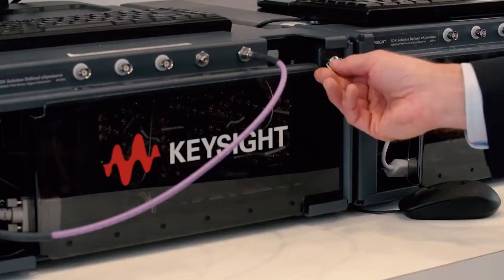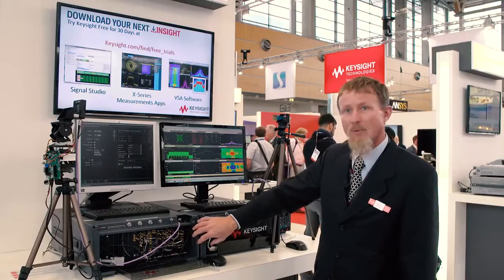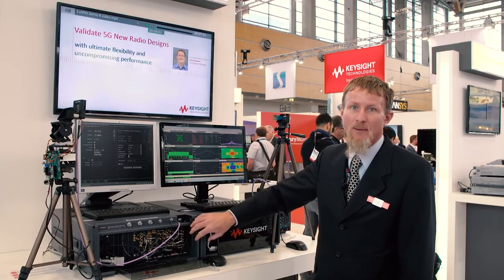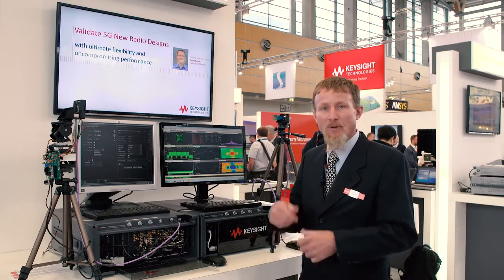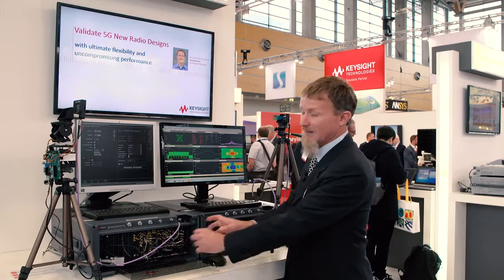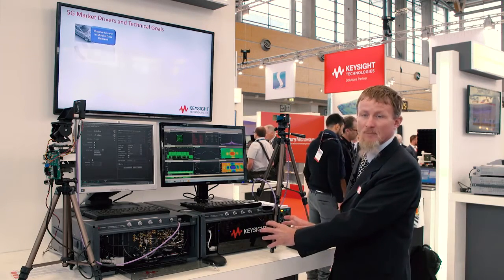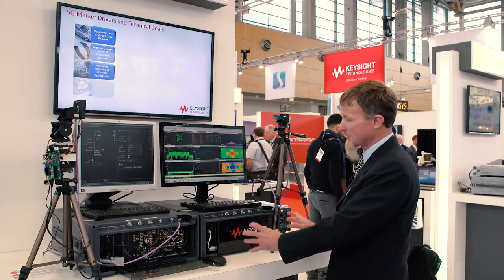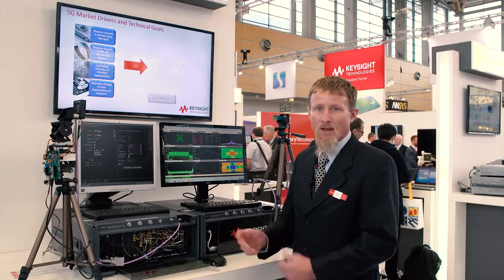So inside the platform, you can see there are a number of different modules here. We have PXI modules that perform different functions like up converters, baseband generators, local oscillators. These taken together can form a signal generator, and conversely, on this side we formed a signal analyzer. We could actually combine both of these into a single chassis as well.